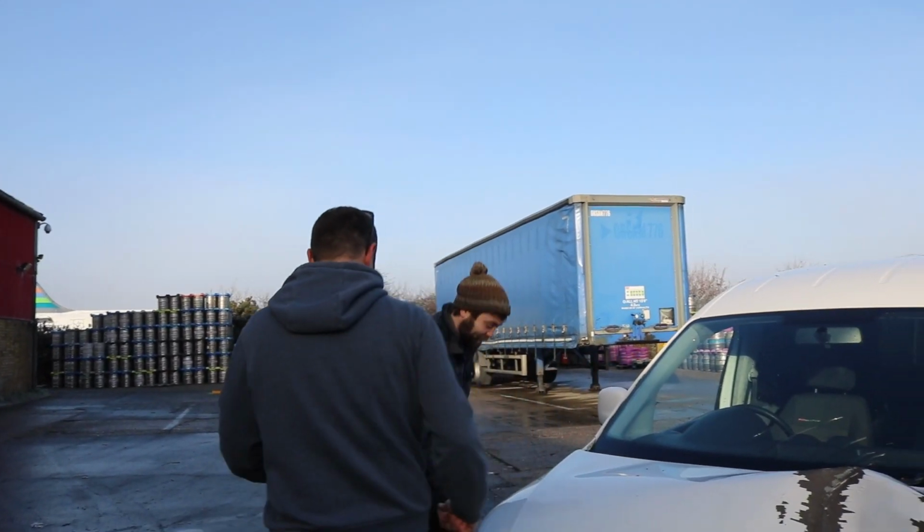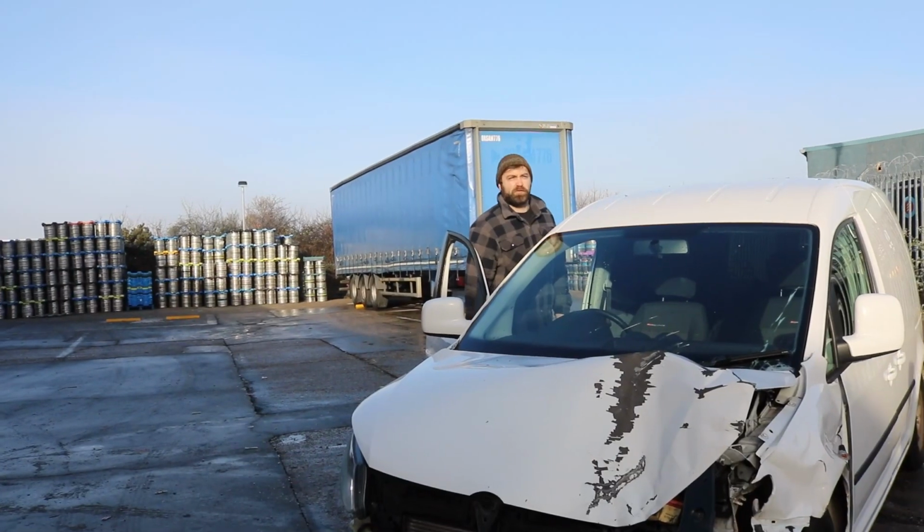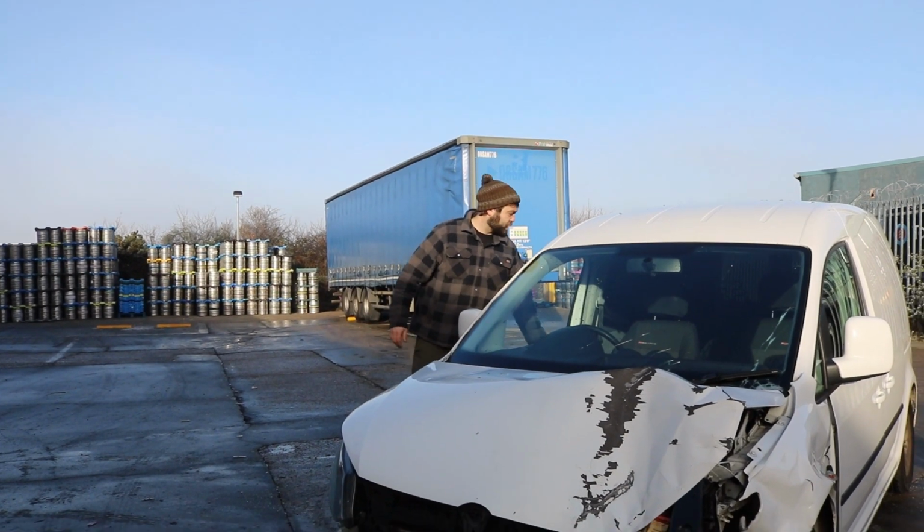There's a crack in the windscreen, by the way. That'll be right. We can stick a bomb over that. It's got 140,000 miles on it. Barely run in. 147. Right, let's get it loaded then.